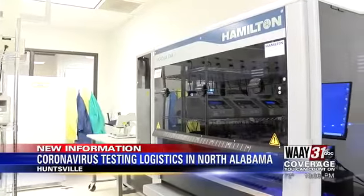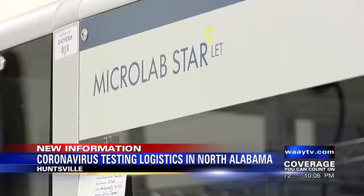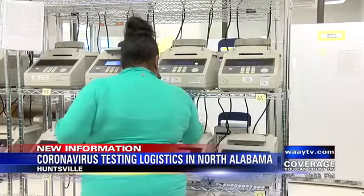Adding those robotics she mentioned is another way the lab has worked to improve its testing capacity over the last few months. The robots are intended to do some of the people's jobs. So essentially transferring a specimen or moving reagents into wells, the robots assist with that. So it's a little bit more consistent, and it reduces the amount of human motion and movement that needs to take place.